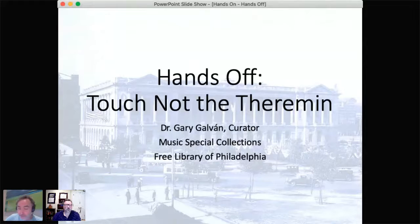As you'll soon see, the history of Leo Theremin, the creator of the theremin instrument, is as interesting as the instrument itself. The presentation will be divided into three parts. The first part will be Gary's slide presentation of the theremin. Then Gary will try, and I emphasize the word try, playing the instrument. And finally, we will take questions at the end.